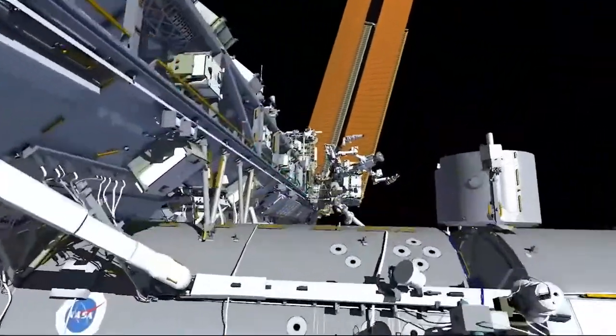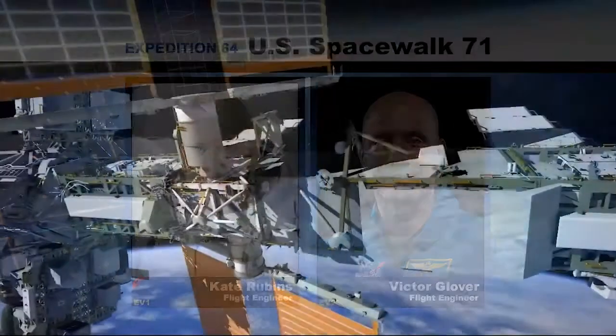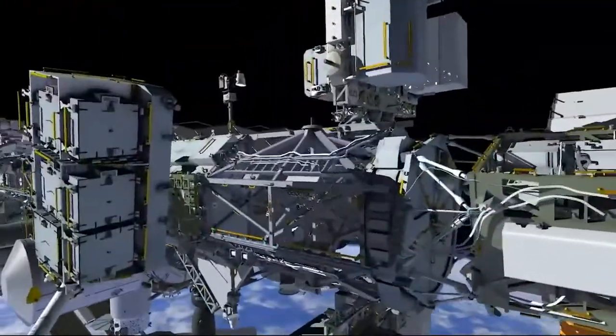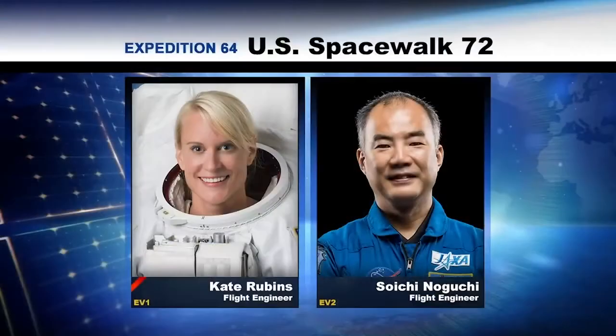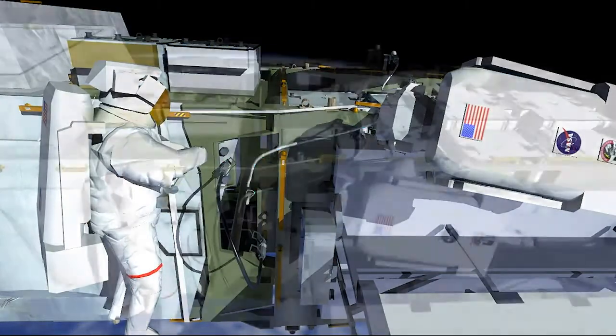During the first spacewalk on February 28th, our Kate Rubins and Victor Glover will prep for solar array upgrades later this year. Rubins will then go back outside on March 5th with Japan's Soichi Noguchi to vent ammonia from the station's thermal control system along with other tasks.